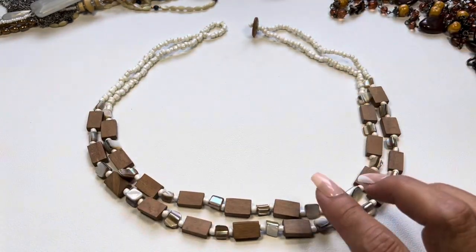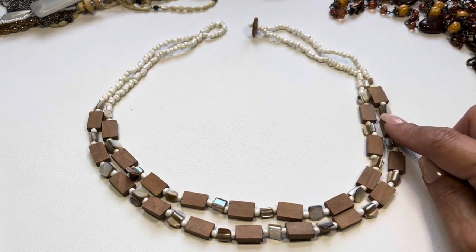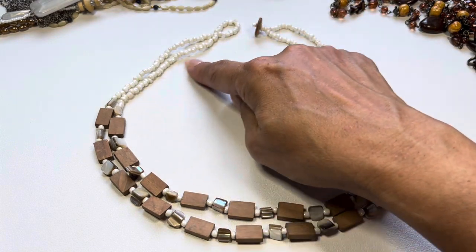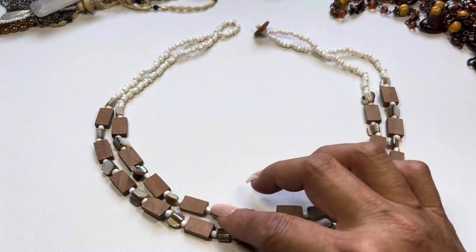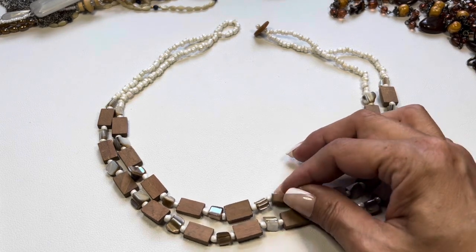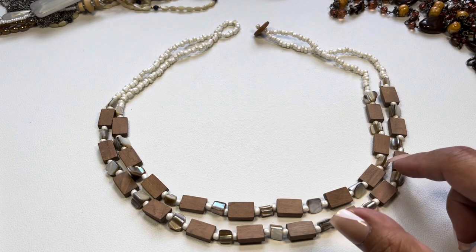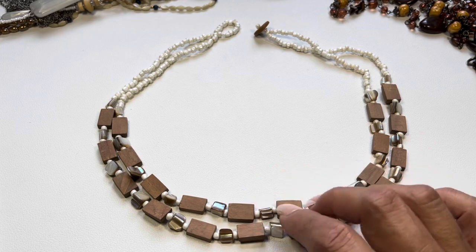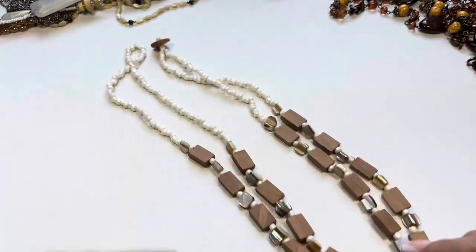So the next necklace, as you can see, is really a nice organic one. This is white glass seed beads. There is a wooden button toggle closure. There are these really nice rectangular wooden blocks. And then you have these dyed shell pieces, I guess. This one has a drop of 9.5 inches, and I think it's really nice. I like this one.